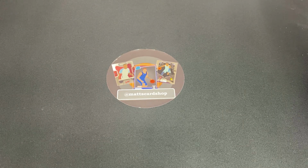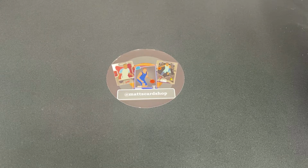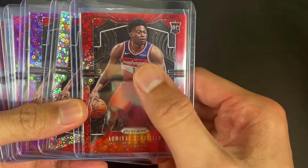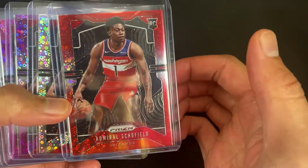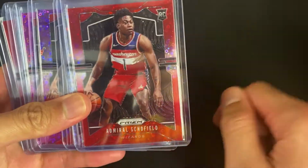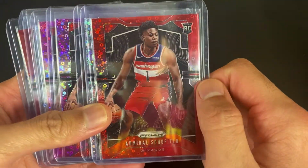So this one's a bit of a funny one at the start. And I know this guy's currently not in the league right now, but I picked up this Admiral Schofield lot for $20 Aussie. Look, he's not in the league right now. I think he was actually the first pick in the G League, quite funnily enough.